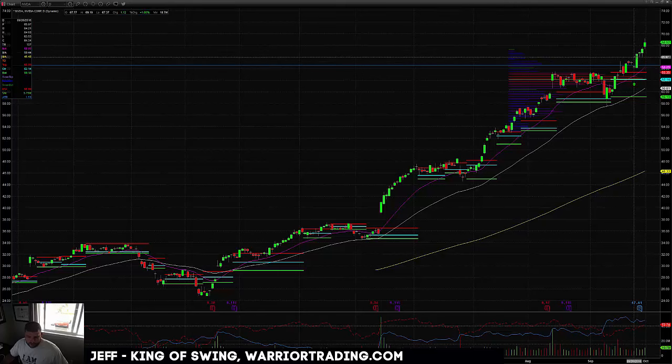Remember, I said earlier, I don't swing for fences. I go for base hits. I've left money on the table by not staying in longer. Sometimes, if I think it really has potential to continue higher, I scale out half my position and then hold the rest for the bigger move. In this particular case, I looked at, let's see here.